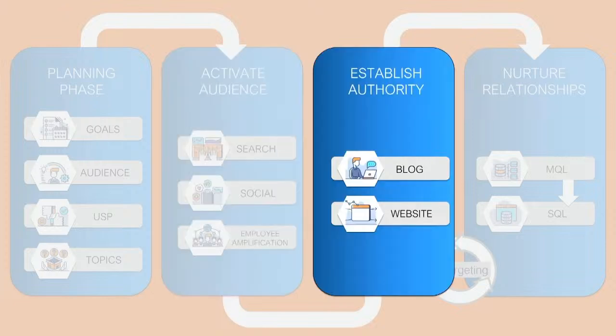And then from there, we need to go into establishing authority. And at Vindy, we really do believe the best place for you to establish authority is on your website and your blog. And what I mean by establishing authority simply means communicating to your prospect that you are qualified to solve the problem that they have, but not only that you can establish authority, but you also have empathy, right? That you care about solving their problem. Truly, the best place to do that is on your website and your blog.